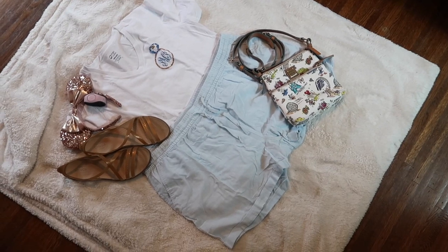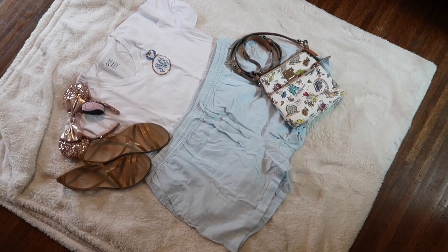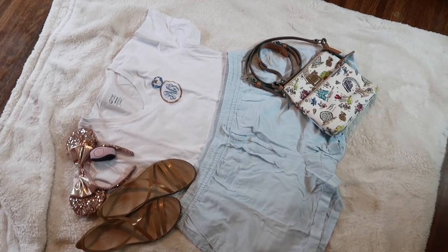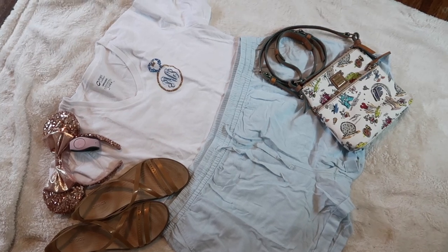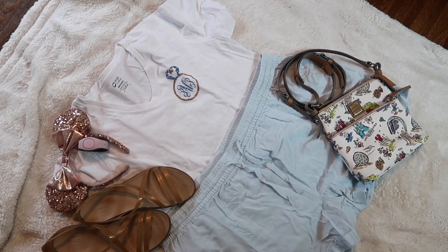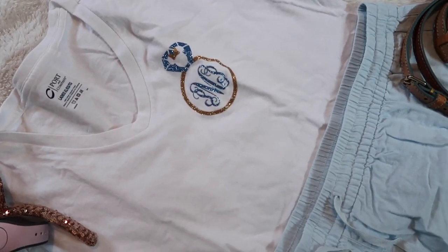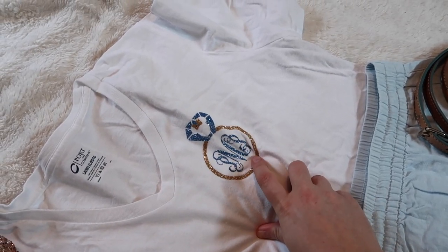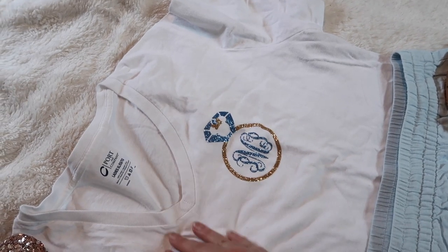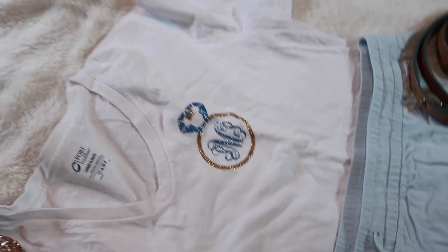And on day six, we're starting the day out at Disney Springs. So I am gonna be wearing my Pretty Little Monograms engagement ring shirt. It has PMP for Phil Murphy and Pauline Murphy. I asked them to flip the P, but I don't think they were able to complete that request, but I still like that shirt. It's very cute.